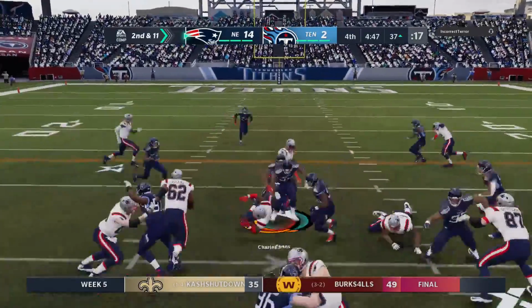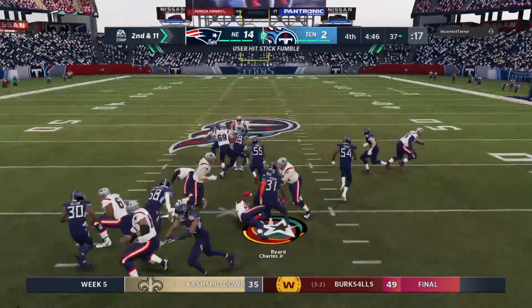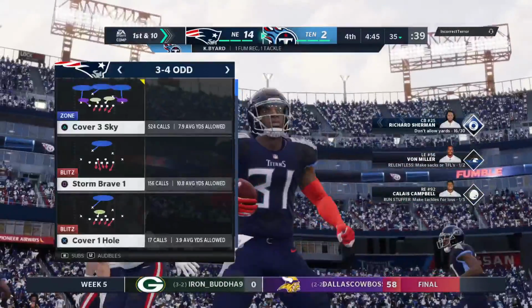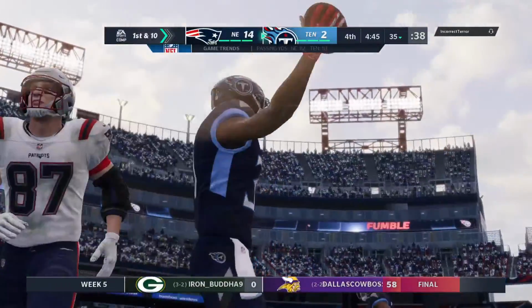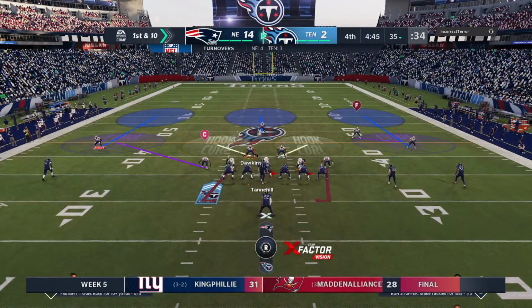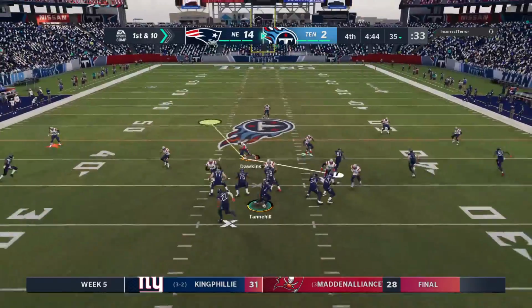And he'll give it here to his running back. Now the ball comes loose. It's picked up by the Titans. And his crew will take over with a football at the 35-yard line. Tannehill and the Titans come up now 1st and 10 at their 35-yard line.